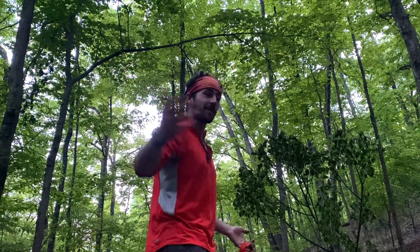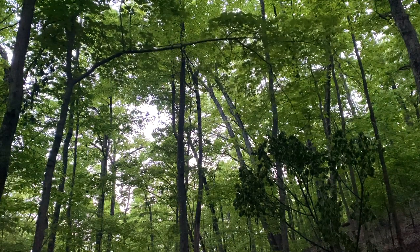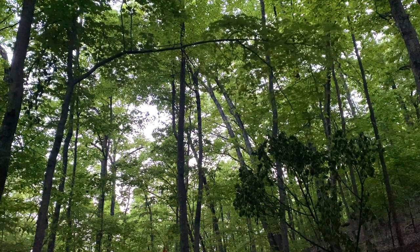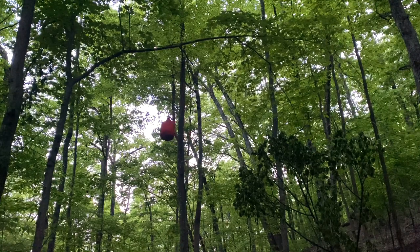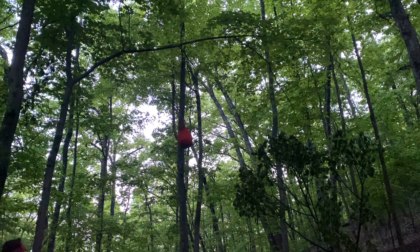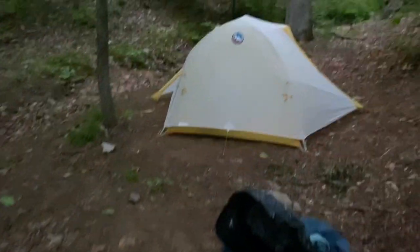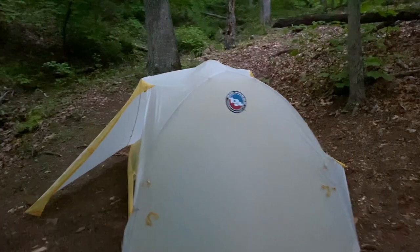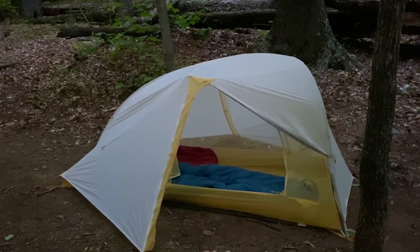All right, have you ever seen a more picture-perfect bear bag than this one? Come on. Beautiful. All right. Here's the camp. Got a small fire going. Got my Big Agnes tent here, all set up. This is probably the nicest I've been able to set it up.